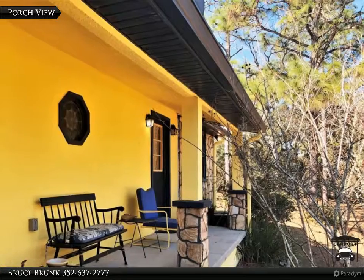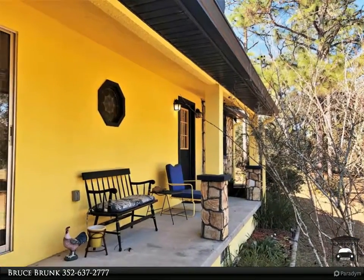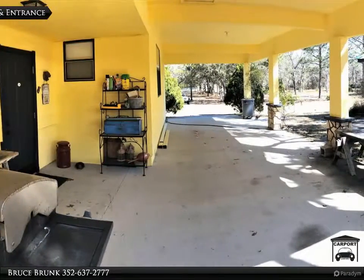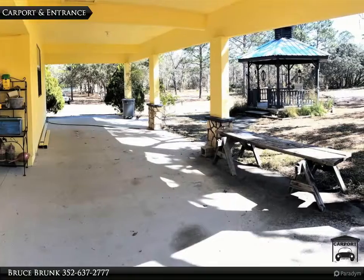Enjoy the open floor plan of this home featuring indoor laundry area, plenty of storage, 2 bedrooms, 2 bathrooms, and a bonus room. New metal roof on home, gazebo, and shed in 2018.